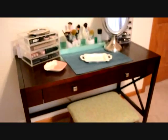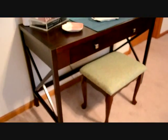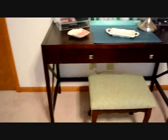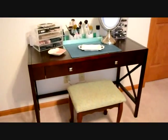So this is the Hamilton desk from Target, and you can see that it has the nice X detail on the sides, and it's a really beautiful color. It goes with our bedroom furniture, in my opinion, really well. And I'll just show over here, you can see that's the color of our dresser and also our bed, and so it just blends nicely. And so this is my new vanity.